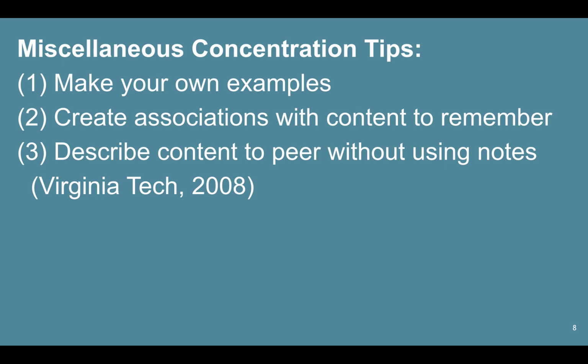Some final miscellaneous concentration tips. One, make your own examples that relate to your life so that it's not just the examples in the book. Ones that you create will stick in your mind more. Two, create associations with content to remember. Any way you can associate the content with anything that's in your life or your learning, that will help.